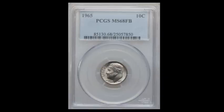Now, in terms of grading, here's how tough it is to find one with full bands. Okay, so we've established that over 1.6 billion of these coins were made. As of now, only less than 100 are graded with full bands, and that's across the board. It could be an MS62 full bands. That would be part of that statistic. So there's less than 100 of them that have been graded total population-wise with the fully defined reverse.